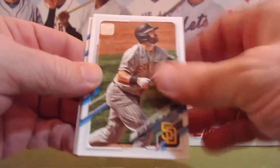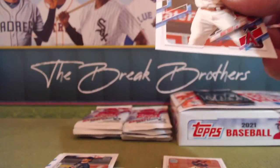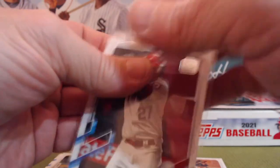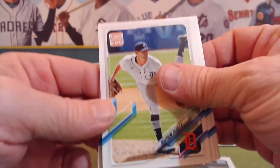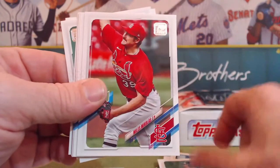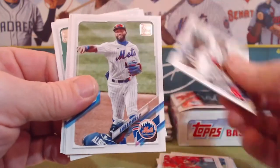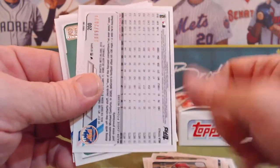Maybe a short print or a numbered, I would expect as well. It's been pretty light on this box for those. We've got Mitch Moreland, Mike Trout, followed by Shane Bieber, Matthew Boyd, Luke Voit, Miles Mikolas. Let's see, the same old guys here. Oop, there we go.